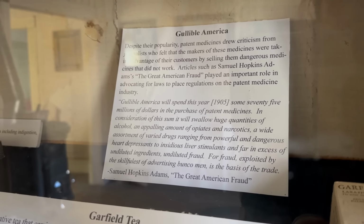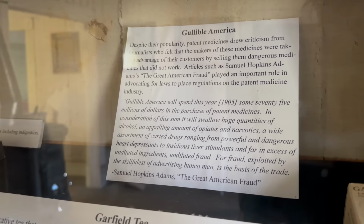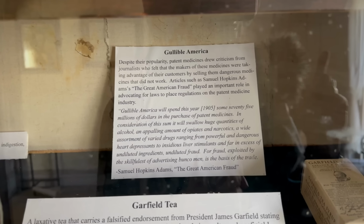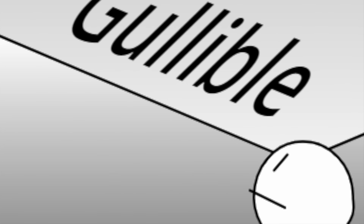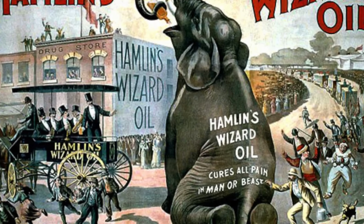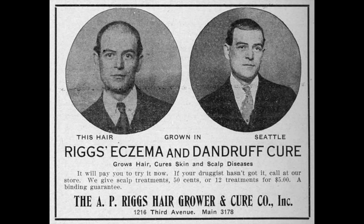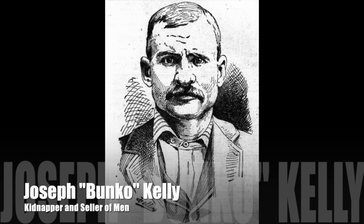Now here's something that's rather interesting. It's talking about medicines, or patent medicines as they were called back then, and how makers were taking advantage of people by hawking these medicines at an exorbitant amount of money, and they didn't work. To quote Samuel Hopkins Adams, who wrote in The Great American Fraud, "Gullible America will spend this year, which was 1905, some $75 million in the purchase of patent medicines. In consideration of this sum, it'll swallow huge quantities of alcohol, an appalling amount of opiates and narcotics, a wide assortment of varied drugs, ranging from powerful and dangerous heart depressants to insidious liver stimulants, and far in excess of undiluted ingredients, undiluted fraud. For fraud, exploited by the skillfulest of advertising bunco men, is the basis of the trade."